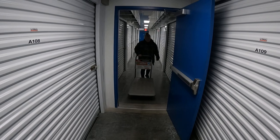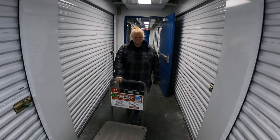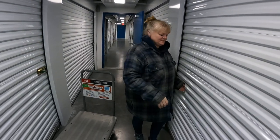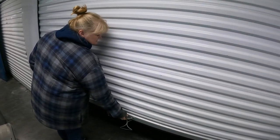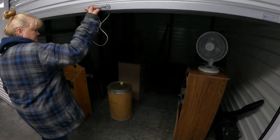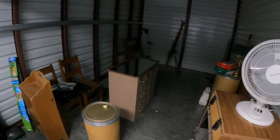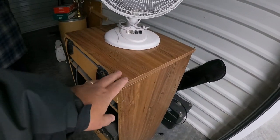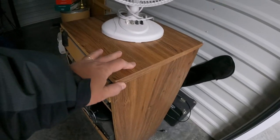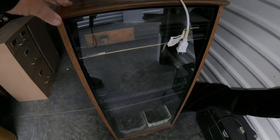So the other unit we got, just yesterday, we were pushing boxes through there, and boxes fell over going over the threshold. So the other unit we got, there's no threshold, no doorway. So we're emptying this out so we do not have to pay $150 for this anymore. So here's what we got going on. This stereo cabinet is listed on the dollar auction. This I'm leaving here because I don't want to mess with taking it all apart. There's components in here.